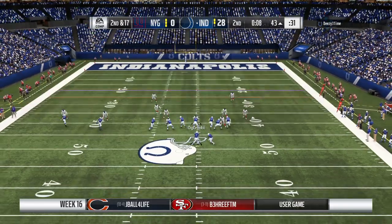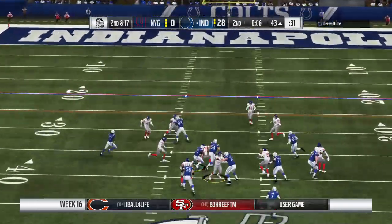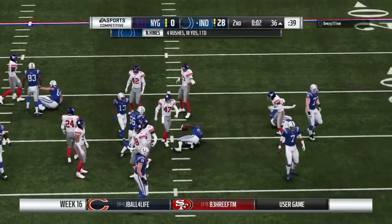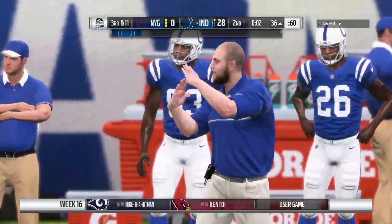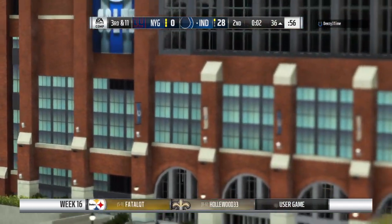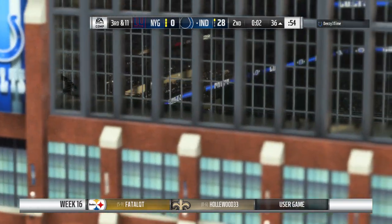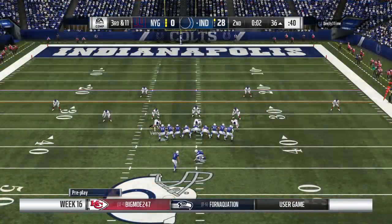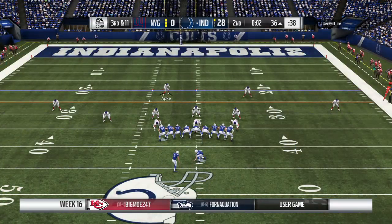Flex round! They'll run it now out of the gun. And he's going to fight his way forward here for a modest gain. And we're going to get a timeout with 2 seconds remaining in the second quarter. So with 2 ticks left here in the half, on is the field goal unit.